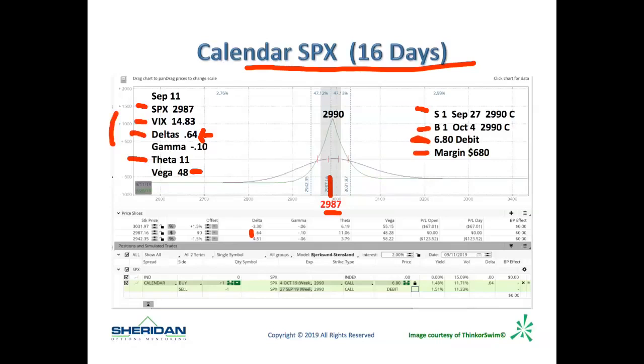Well, at expiration, if we close at 29.90 at expiration in 16 days on September 27th, what will that SEP 27 that we sell today go for? What will that be trading with in 16 days if we close exactly at 29.90? The answer is right. Mark's got it, 0. So 0.